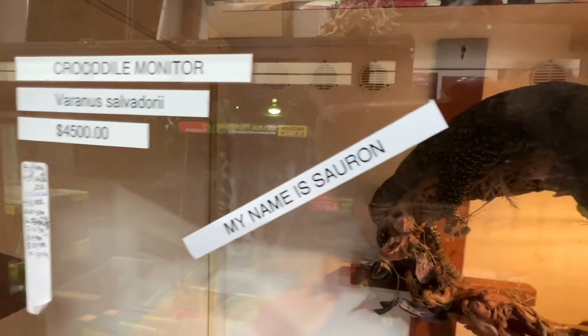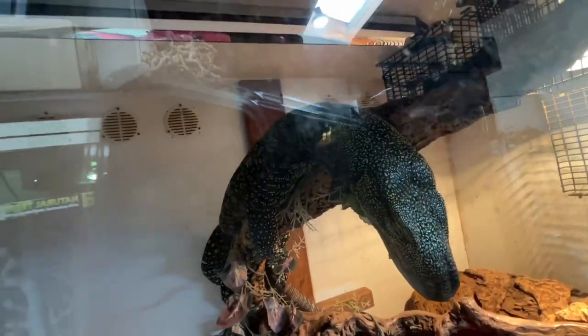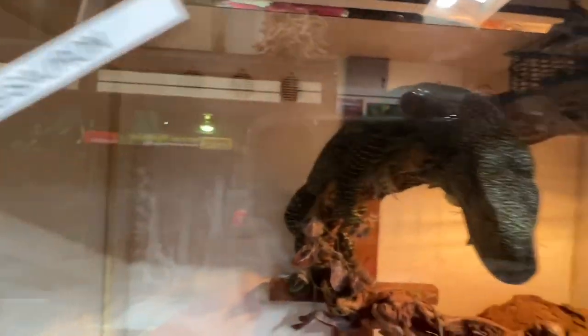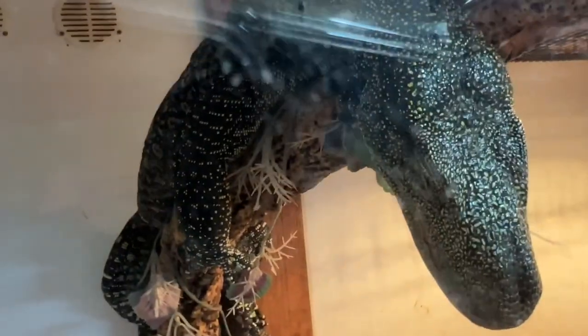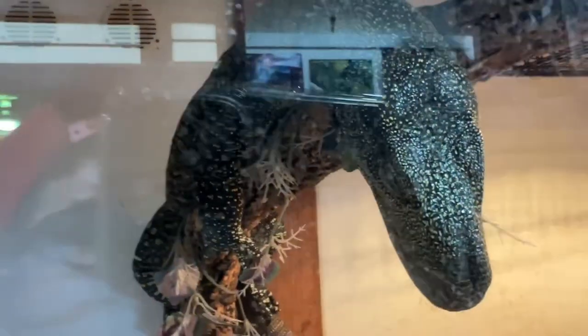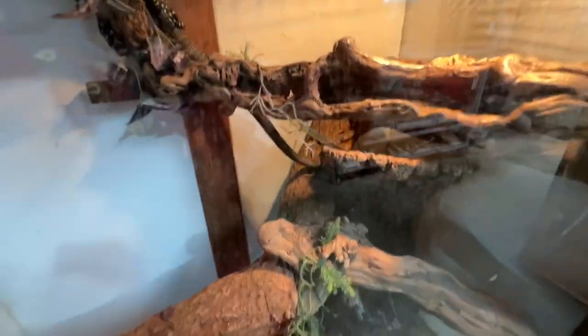I got a monitor, brand of Salvadora. It's a big full grown male, looks like. It's hard to tell. Based off the name, I think that's a male. Beautiful, nice big cage.